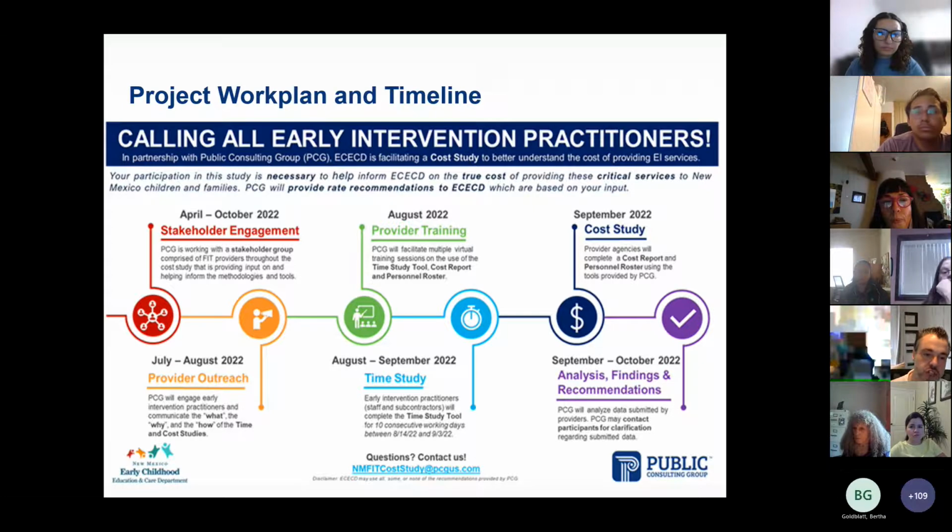With stakeholder engagement, we're engaging with all kinds of stakeholders, but we have a FIT cost study advisory group, which is made up of various FIT providers that we communicate with and meet with regularly to get their input on our approach, our methodology for this cost study, as well as the tools that we're developing. As we go through, we'll be discussing with them some of the things we're seeing and finding, and really using their input to make sure that we have a comprehensive, effective cost study.